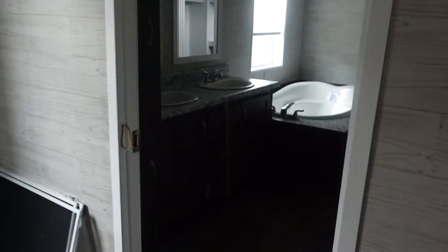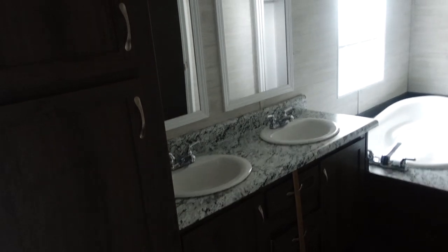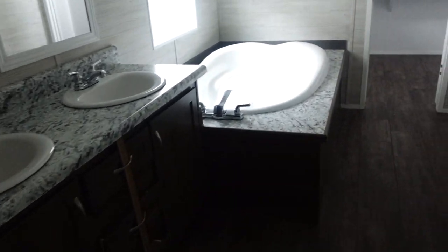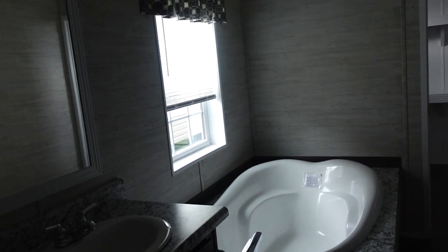And then in here is your master bath. You've got the double sinks and you've got cabinets in here. You've got three cabinets. That is your shelving. You've got your sink, two mirrors, three light bulbs go in that light fixture, so lots of light. You've got your soaker tub and window, and that window opens.